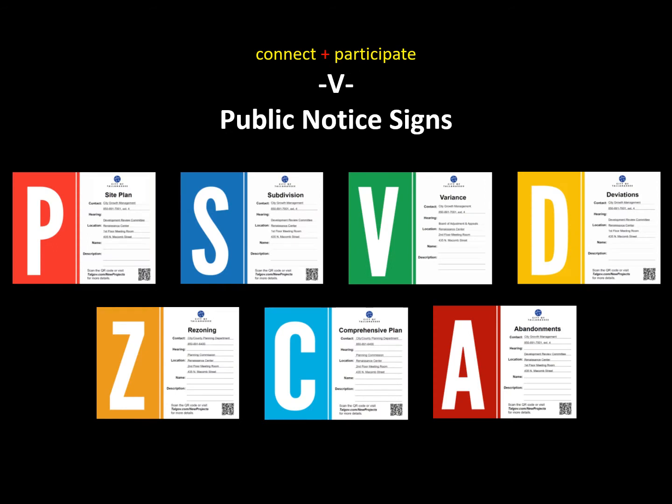The city also uses several tools to communicate with citizens concerning new development projects. One of those tools is our public notice signs. You'll see them throughout the city wherever a new development is proposed. Starting in January 2019, the old lime green signs were replaced with the signs shown on this slide. Each sign has a large letter that identifies it clearly from a distance.